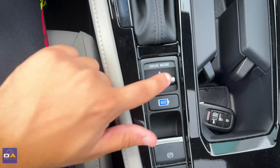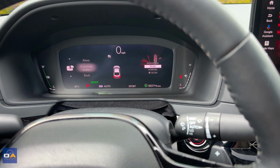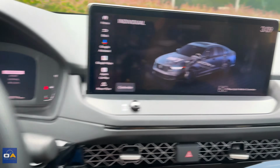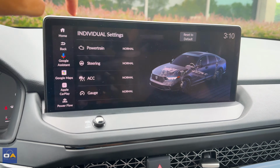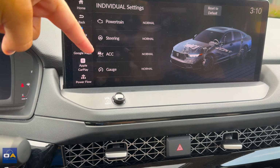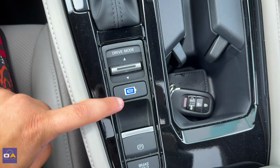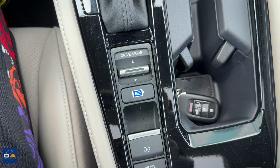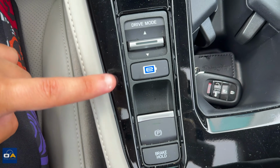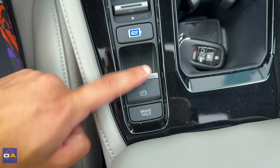Down here we have some more buttons. You have your drive mode selector. Pretty simple on the drive modes, just individual, sport, normal, and econ. And when you go into individual, you can customize the powertrain, basically your acceleration, your steering, adaptive cruise control, and your gauges. This button here is to put it in full EV mode, which it does spend a good amount of its time in full EV. I go more in depth about the way the hybrid system works in the test drive video. Then your electronic parking brake and brake hold.